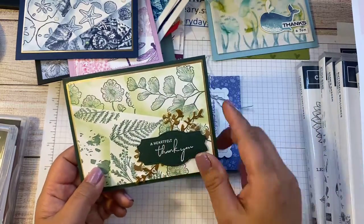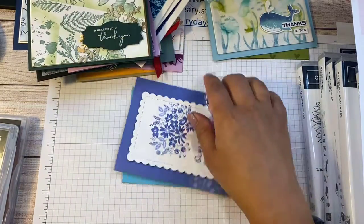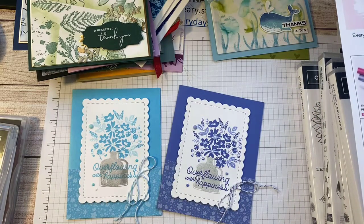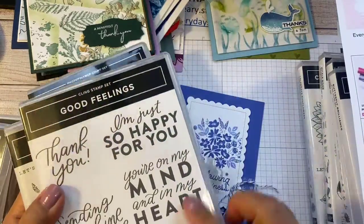Oh, this is one of my favorites. It's Friends Are Like Seashells. I love this stamp set. It has a really nice message. Friends are like seashells. You collect them along the way. You are unique and completely amazing. I love this one. It is so pretty.